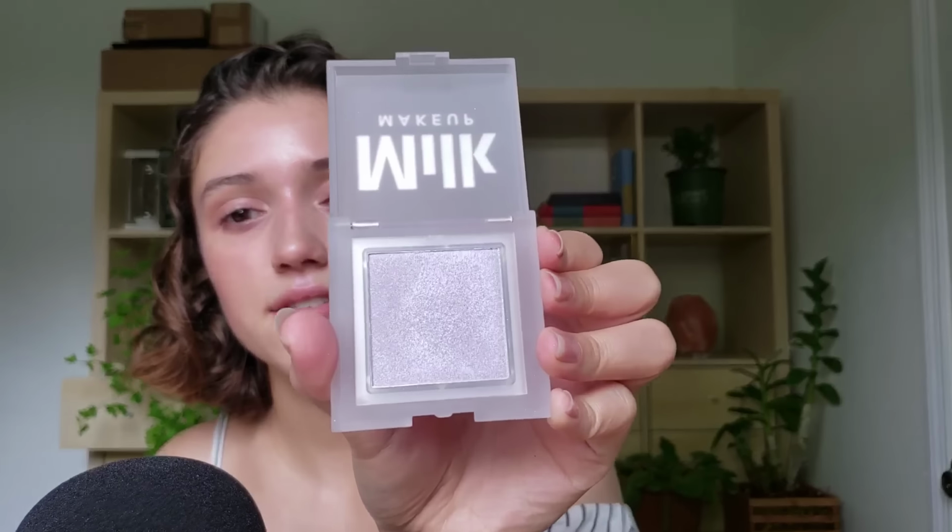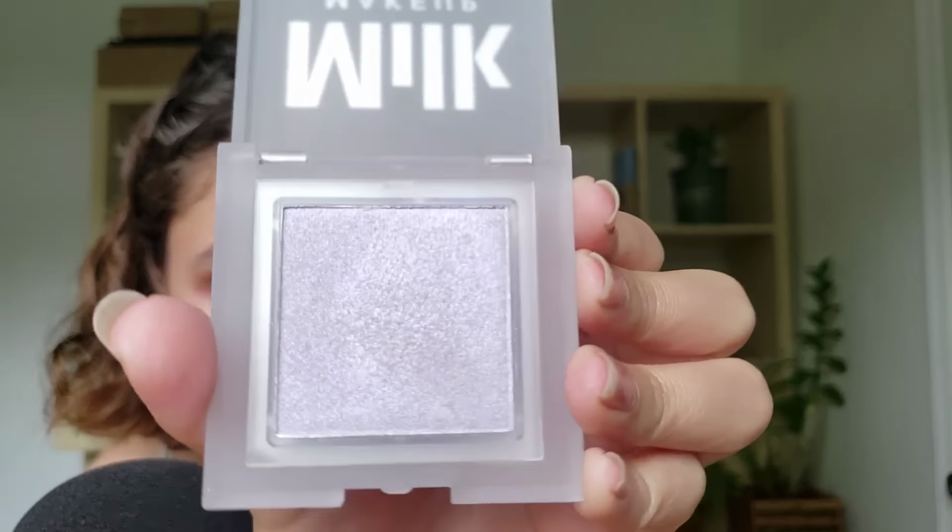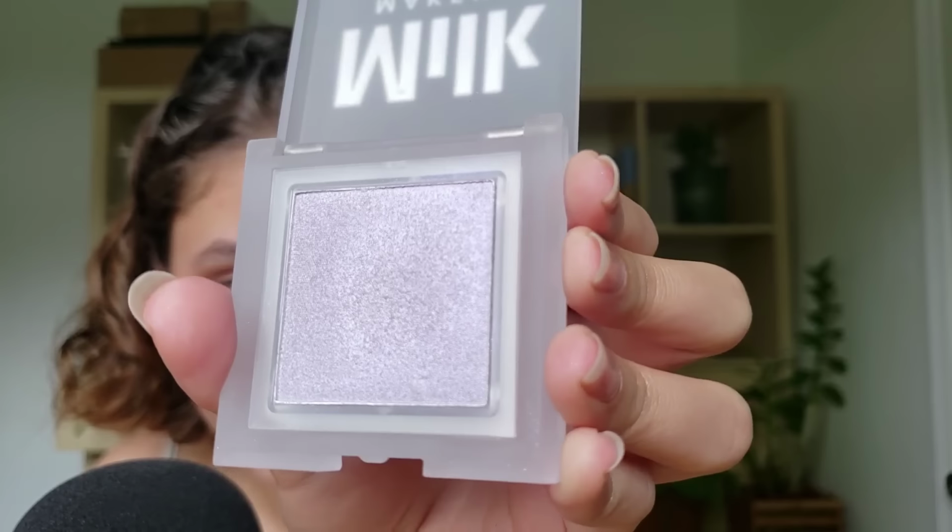XO sea glass because it's so frosty. Okay. And it looks like so, very beautiful.